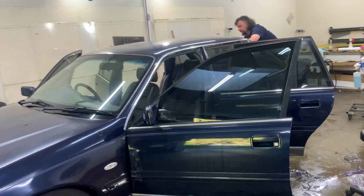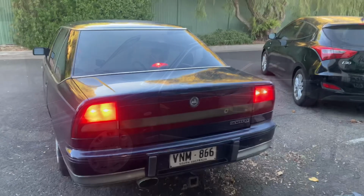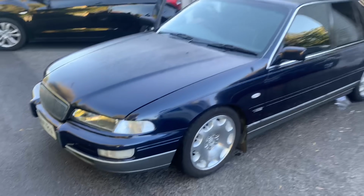I'm getting power! She's still ticky. Now for the side of the road oil replacement.